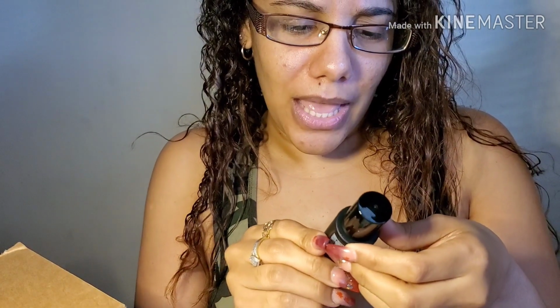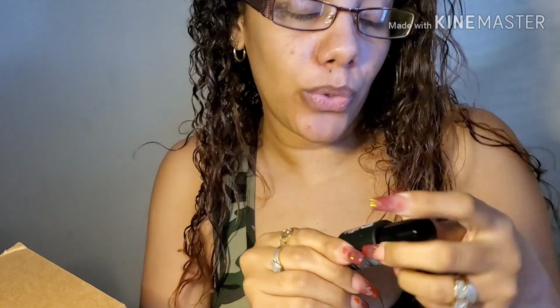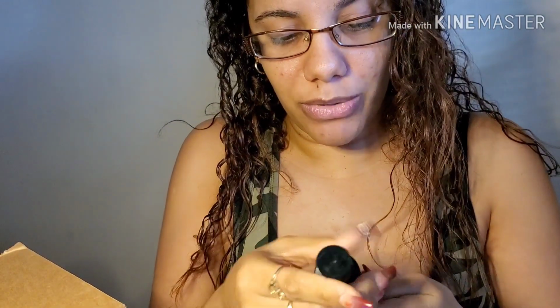Dragon ink. Ooh, it's a shimmer. It has shimmer. This is Modern Nude Gloss. I don't know who come up with these names, but I like it. This is Plum 101. This better be purple. And it is purple. If y'all know, that's my favorite color.